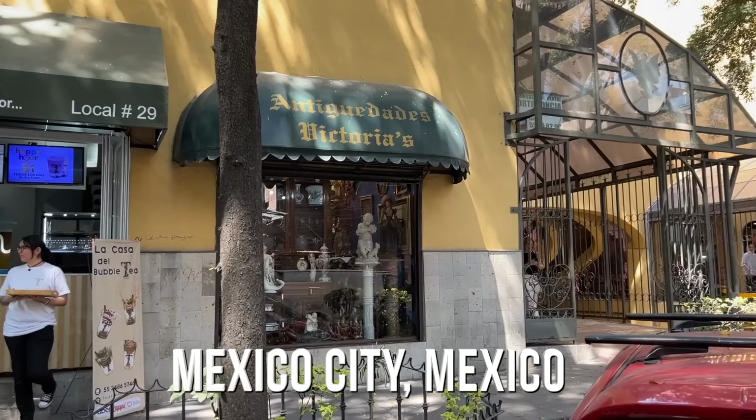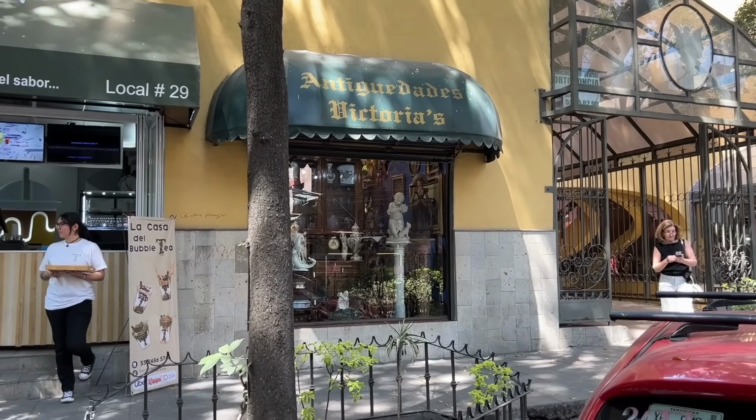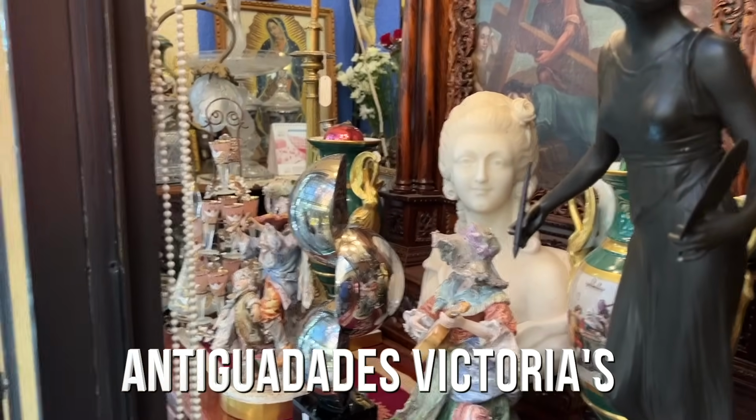And the first place we're going to go into is Victoria's because Betty asked them if we could film and they said yes. So we're headed there now. And this is just the front window, and look at what interesting and beautiful things and such variety.